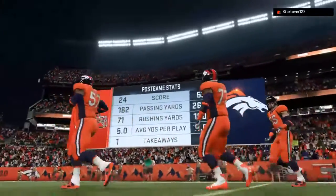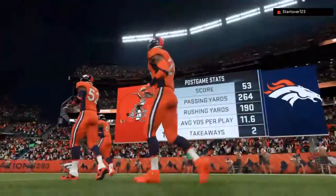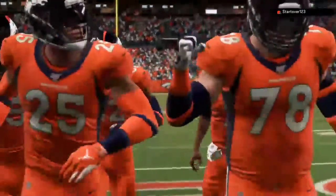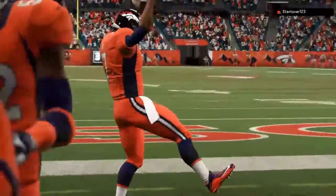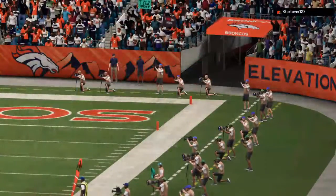So for Denver, they're into the win column now as they move to 1-2 on the young season. And they'll be able to enjoy this one through the bye week before they get back at it again. Meanwhile, for Cleveland, the early struggles continue as they'll sink to 0-3. And they'll get a chance to redeem themselves at home next week.